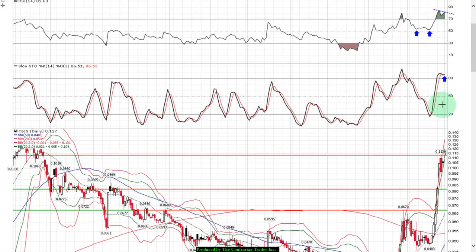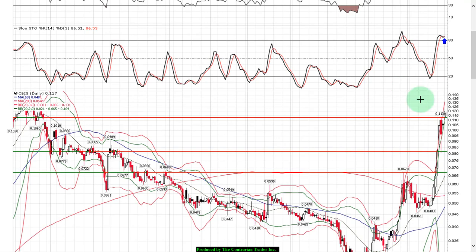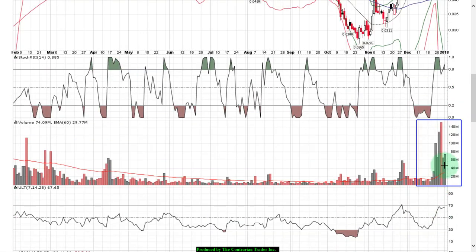Daily chart. Daily basis, we cleared resistance yesterday. It looks as though the Stochastics want to hook up higher. We have RSI rising after putting in a double bottom setup above 50. I could see these shares moving higher. If you're going to buy them, you're going to chase it, fine. Use a stop right below yesterday's lows. It'll take you out if we fail to hold this breakout point. Volume has been outstanding. You have institutional money moving into this stock.